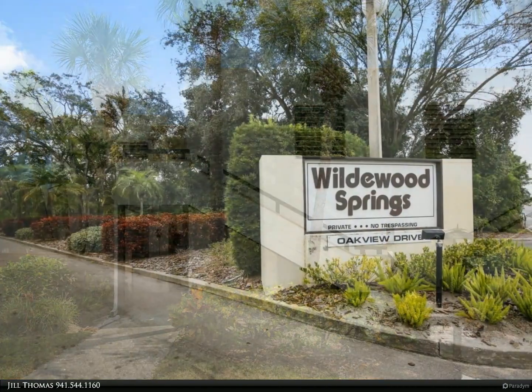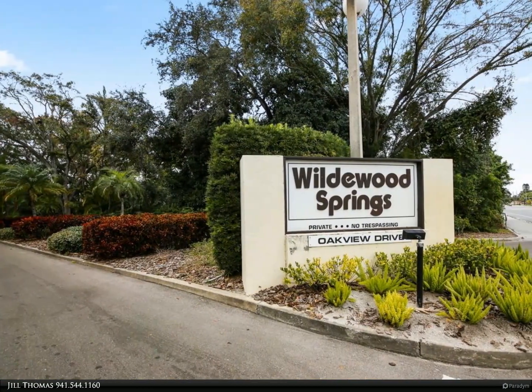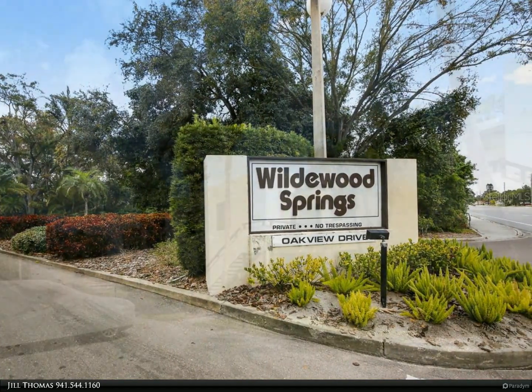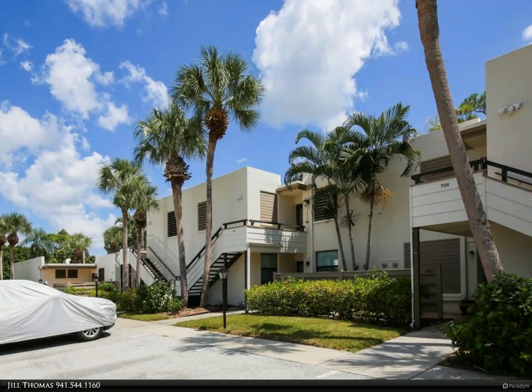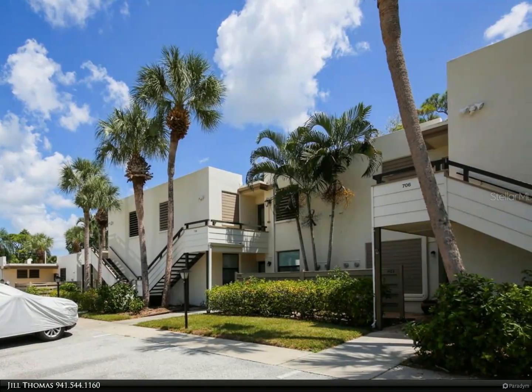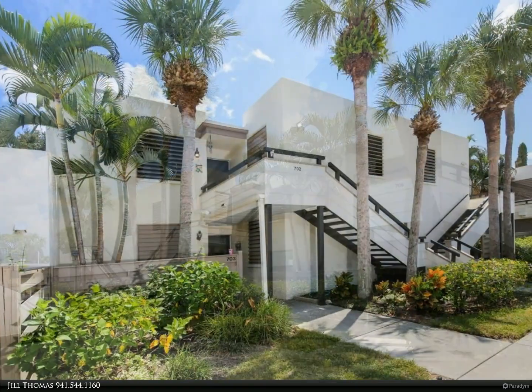Immerse yourself in the serene environment of an 88-acre Audubon and Wildlife Sanctuary. This second-floor residence offers breathtaking views of the expansive nature preserve. For those who prioritize space, the generous 1550 model is a perfect match.